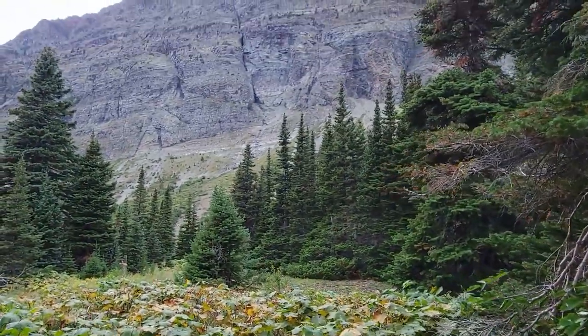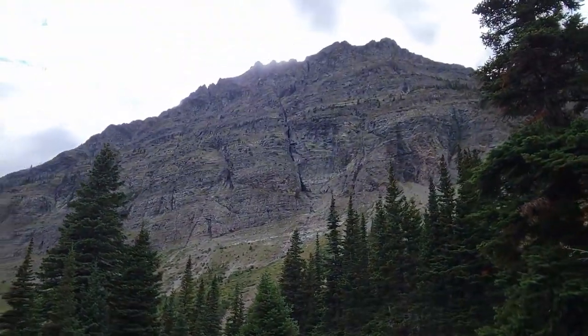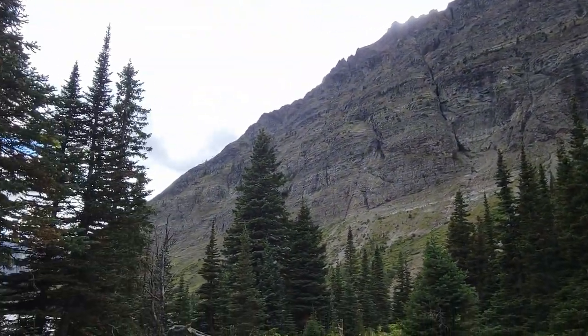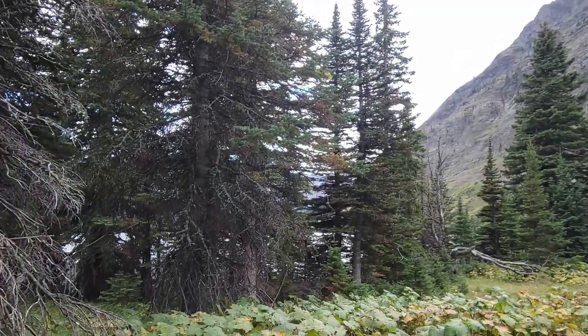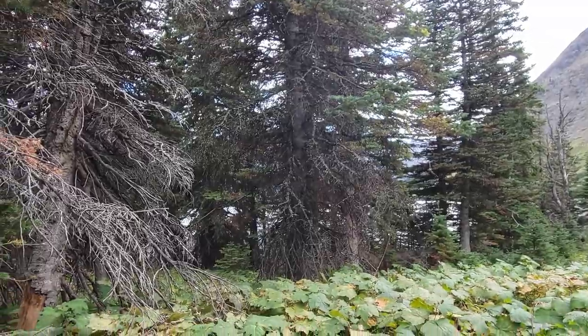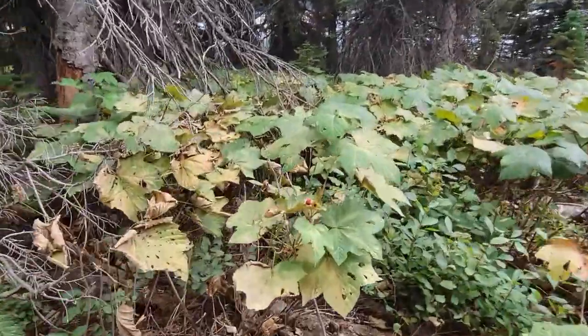The views up here, check that out. And we'll head down to the lake later. Hopefully the sunset's nice. It's beautiful. It's quiet. Look, more thimbleberries.